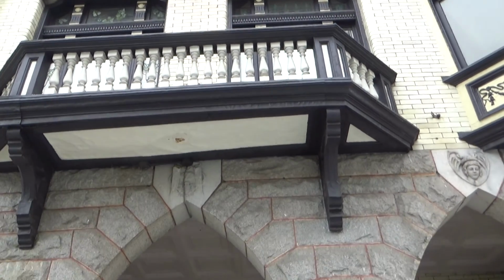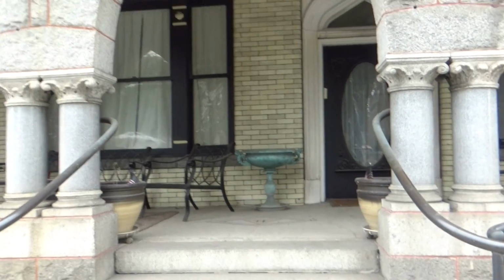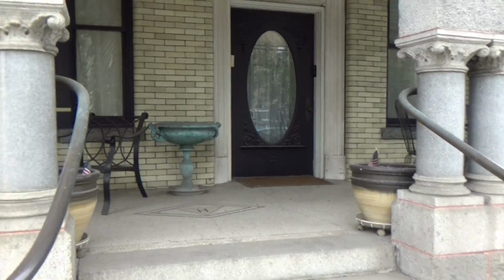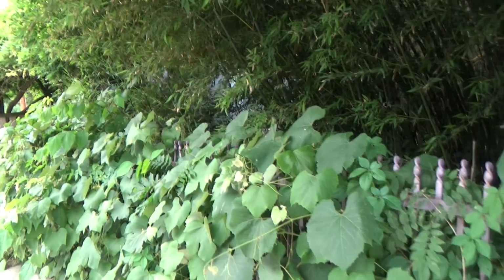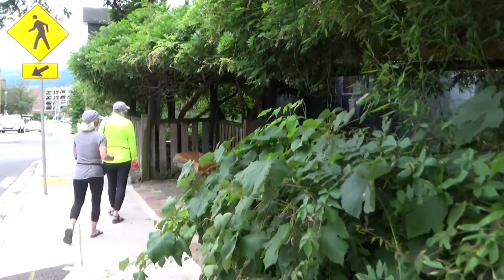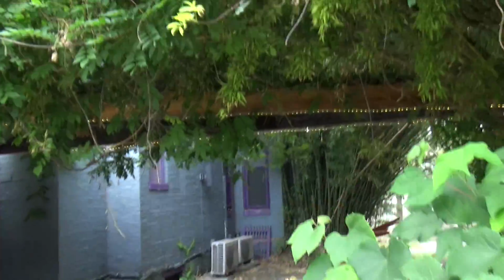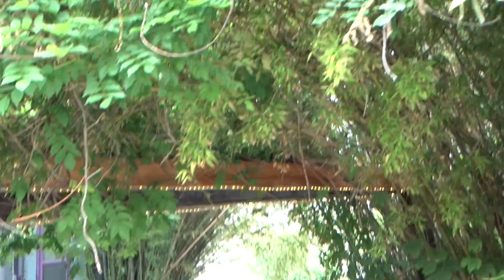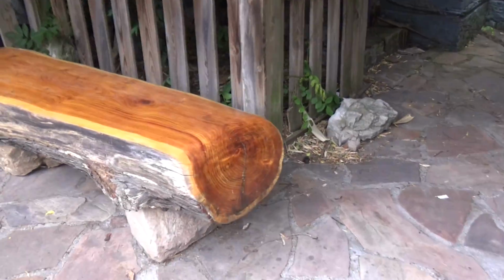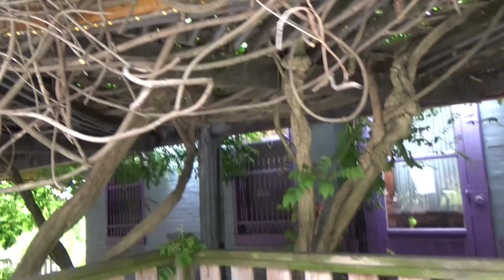Look at the impressive stone granite entrance. I think this is an apartment building here. Looks like a jungle here. What is this? Somebody's house? Look at that. Bamboo, look at all this bamboo. And look at this log bench. Isn't that something? And then look at this trellis.